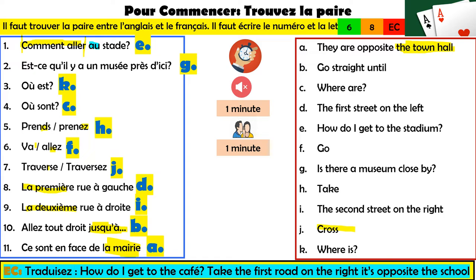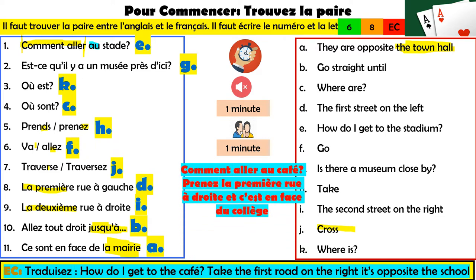Right, guys, so I think you would have done really well on this. Six or more is very impressive today if you got into the extra challenge. How did you say, how do I get to the cafe? Take the first road on the left and it's opposite the school. So use the language you've got up here. Here's our answer. Comment aller au café? Prenez ou prends la première rue à gauche et c'est en face du collège. Guys, if you got that, you did really well. Think you're ready to move on?